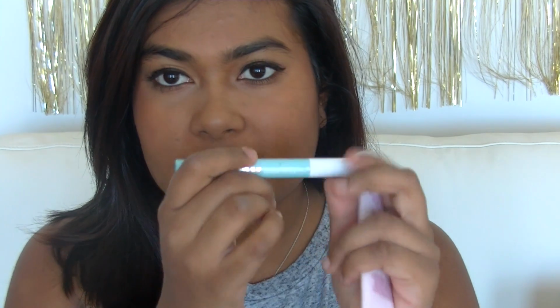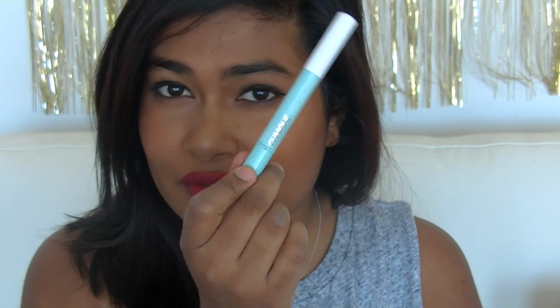So the first one is the Clinique Acne Solutions Post Blemish Formula. It's like this little stick thing, and what you do is you wind it up and a little bit comes out. I didn't see a massive difference. I remember it being a little bit expensive for a very little amount. I didn't see it do anything, so I won't be repurchasing it.